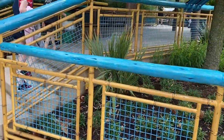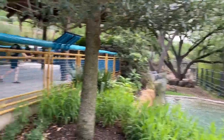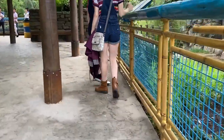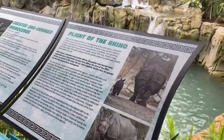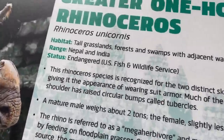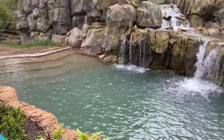A rhino? Yeah. Oh, yeah, there is a rhino over there. Go see. A one-horned rhino. Look at it, it's a unicornis. Isn't that cool? Scientific name? A unicornis.